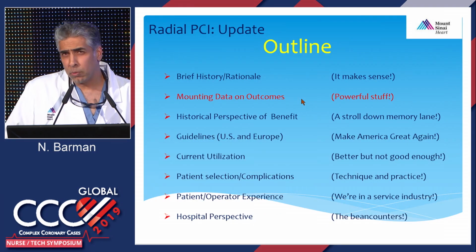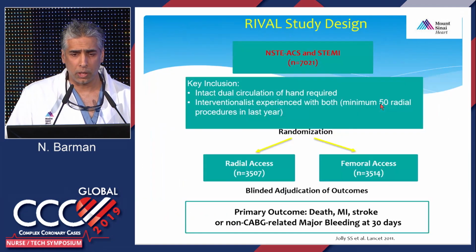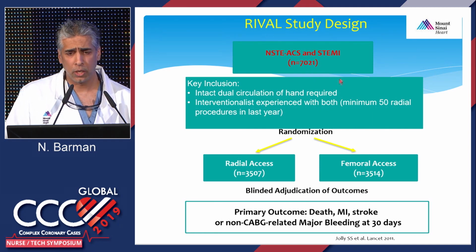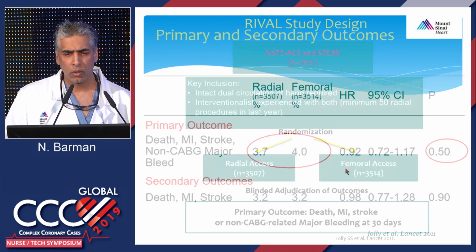But you really want data, prospective data on outcomes. And this is where the powerful stuff comes as to changing practice. So we really started with the Rival study. Many of you have heard of this. It was 7,000 patients with ACS and STEMI. They were randomized to radial or femoral access. And they looked at a composite endpoint, MACE, which is death, MI, and stroke, and bleeding. So that makes that NACE, net adverse. I'll use that term a lot.